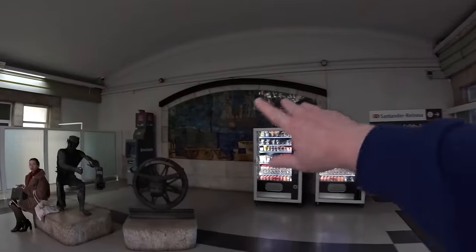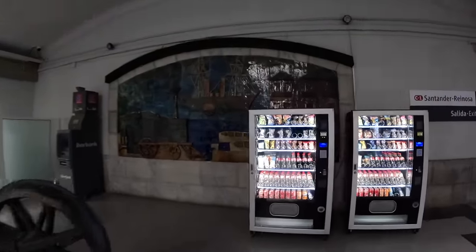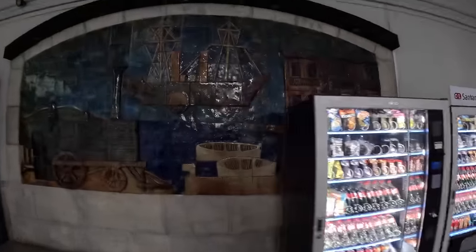Look at this, on the back wall of the station we've got a lovely mosaic, but would you believe it's covered by vending machines? What a shame. Oh, and if we look around the corner, that's the bridge and you can't even see it. That shouldn't be like that, should it? There must have been other places to put those vendies.